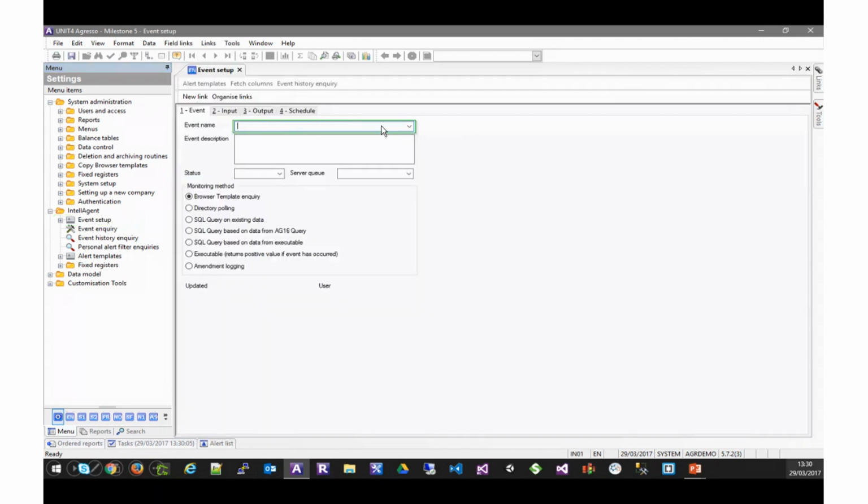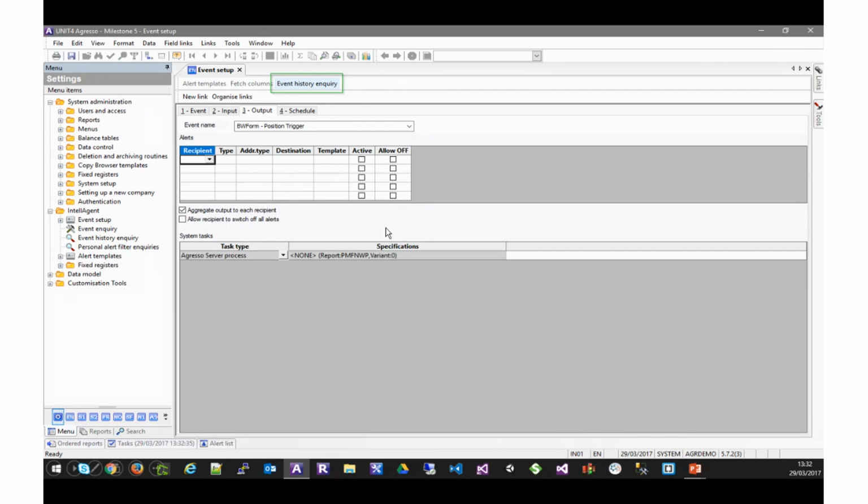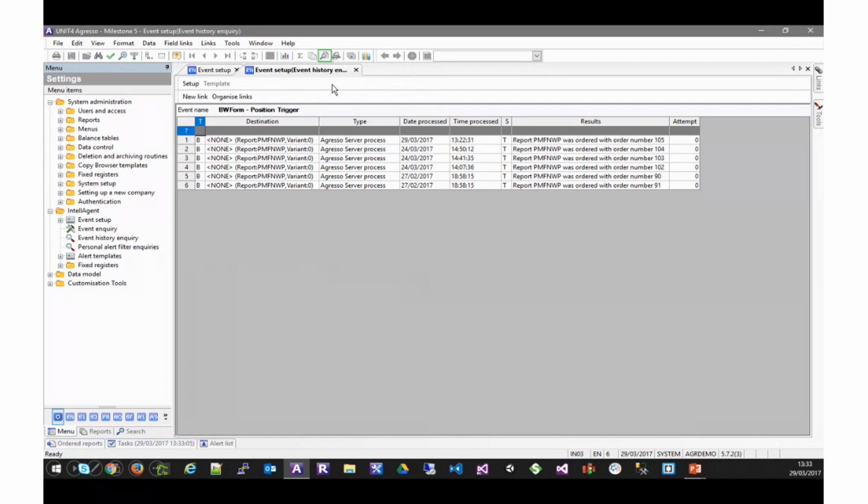Okay, so this IntelliAgent is going to have a really simple, well, not simple, but it's going to have a query looking at all the finished tasks for that specific element type and looking for new items. And what it's going to do is actually kick off our bespoke server process. So in here, I can see that it's going to be the one on the top.